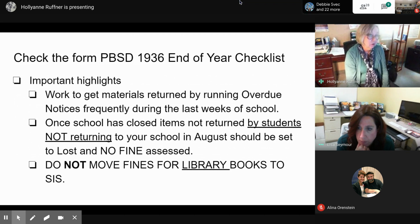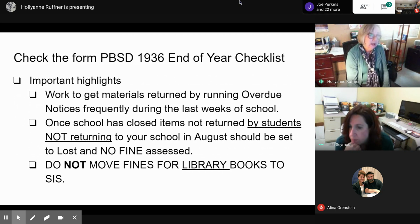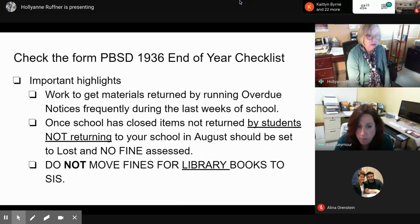Once school has closed, post-school day, any items not returned to your school by students who are not in your school in August, in other words, 5th graders from elementary school, 8th graders from middle school, and 12th graders, or if you're a K6 or you're K8, figure it out. Your last grade, the kids that are leaving, set those items to lost and do not set a fine. Let it go. Your younger kids, they're coming back. You'll have a chance next year to ask them for those things.